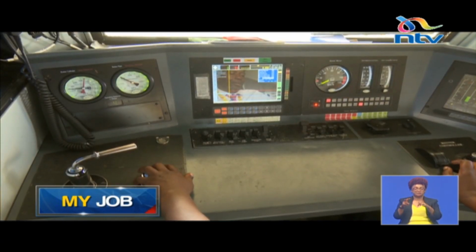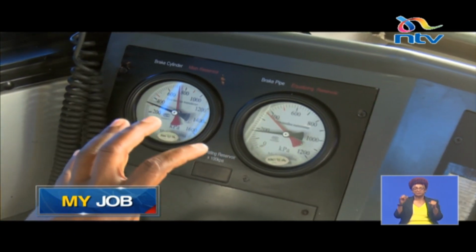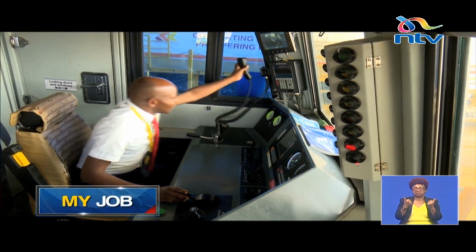Gilbert explains that his job entails knowing the engineering and wiring of the train so that in case any mechanical hitches happen while en route, he can quickly identify and resolve the issue.